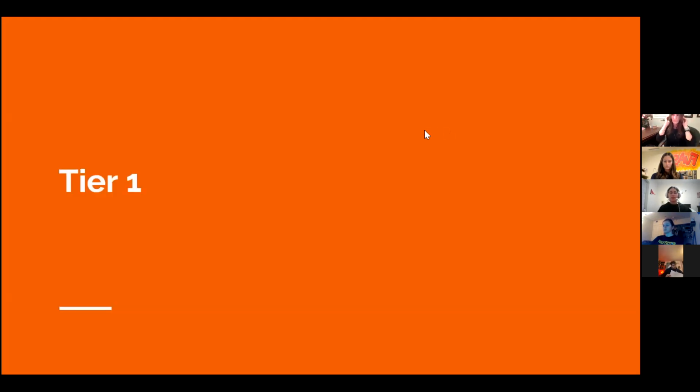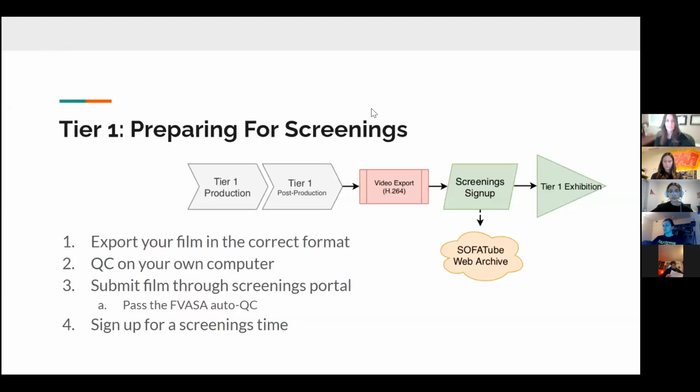All right, so we'll start with tier 1. This is just a little flow chart for tier 1. You will export your film in H.264. It's just a video file. I'm sure you guys are accustomed to exporting these videos. It's like an MP4 file. There's nothing more to it than that, but we'll go more in depth as we go through this slideshow.